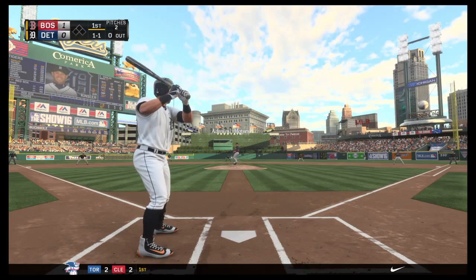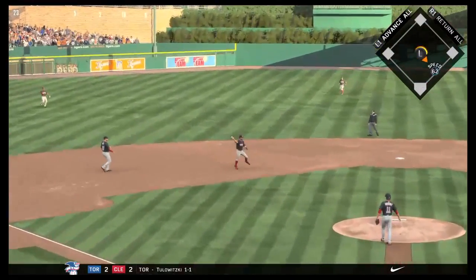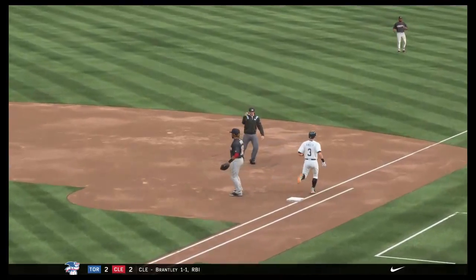Bucholz gets the sign. Here's the 1-1. Grounded to short. Boegaerts has it. And taken in out there for the first out.